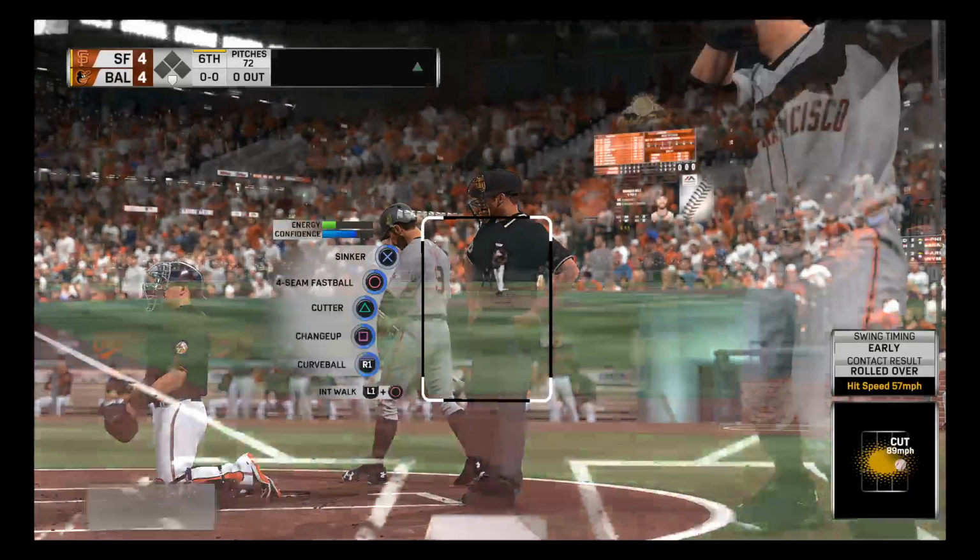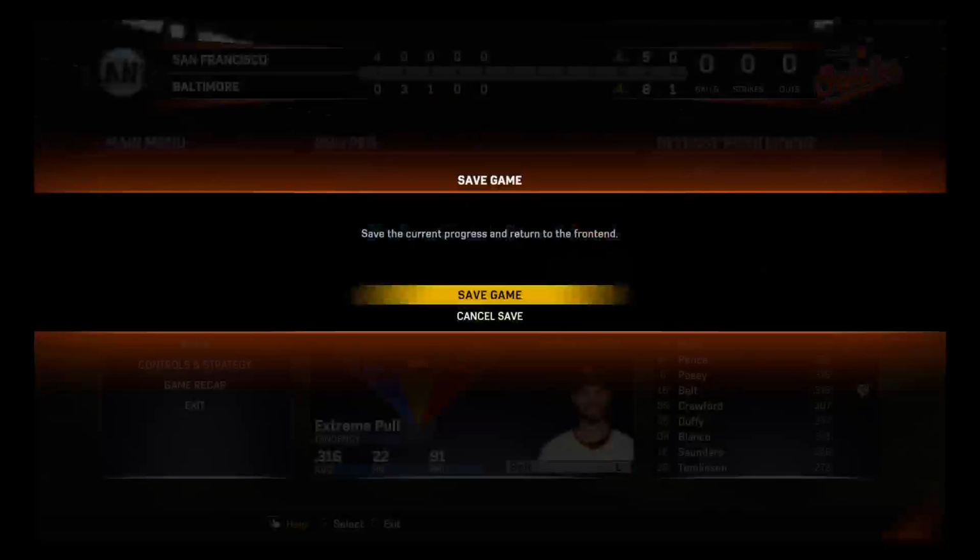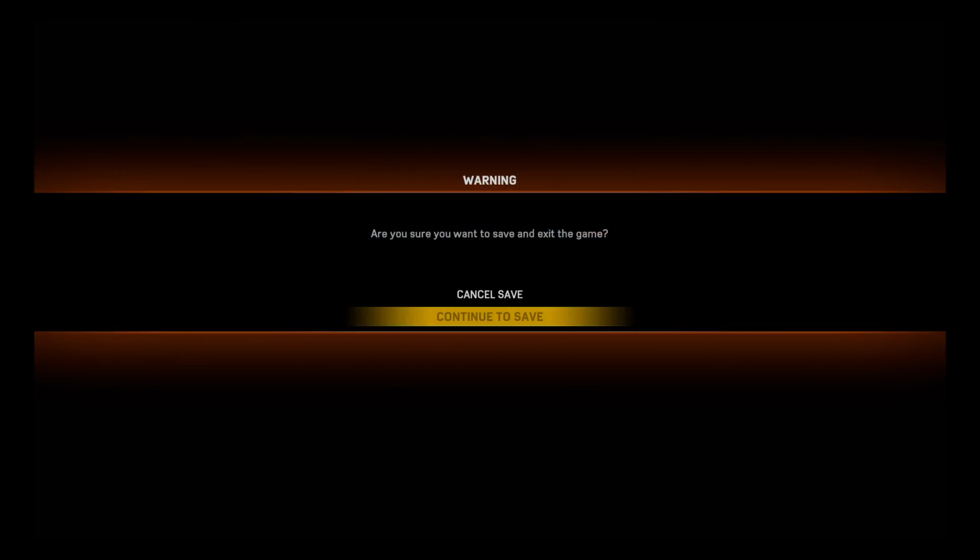Orioles leave one. Here's the first baseman, Brandon Belt. He'll get his side started.